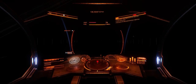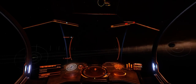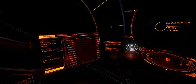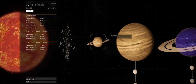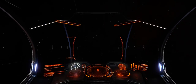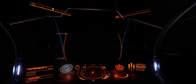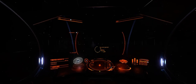Fuel scooping complete. Fuel scoop disengaged. 2K screens. What sort of graphics card are you going to need to run that though? That's what I'd like to know. How close is this? It's 250 light seconds away from the system. As you might have seen earlier in the stream, one of the things I was really wanting to see is a ring system that's close to the sun, but that's not going to be this one. A little bit too far away.